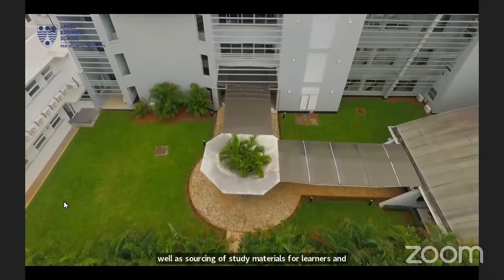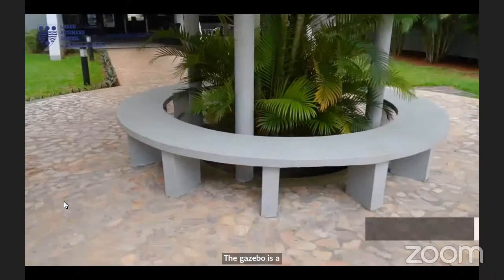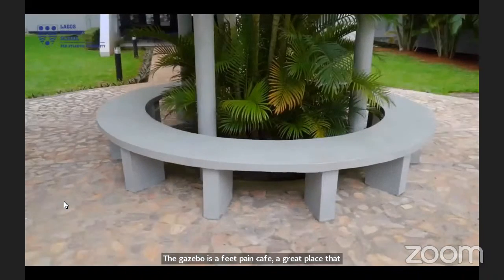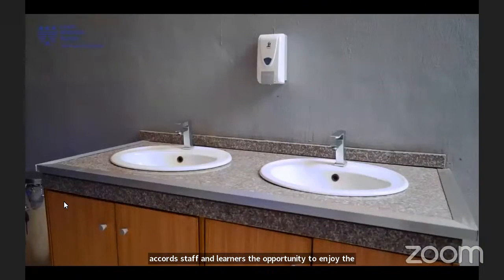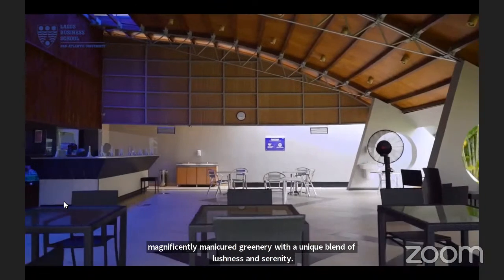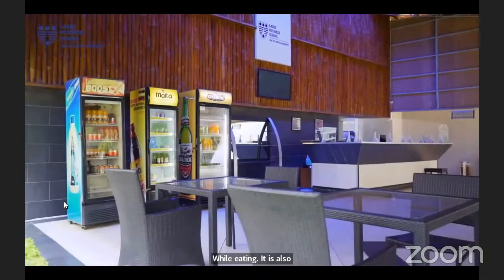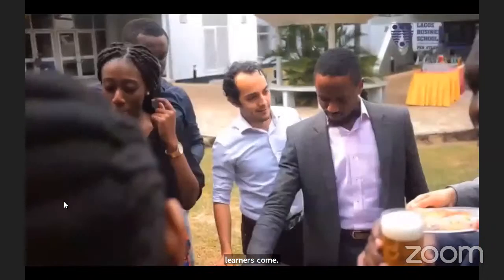The Gazebo is a fee-paying cafe, a great place that accords staff and learners the opportunity to enjoy the magnificently manicured greenery with a unique blend of lushness and serenity while eating. It is also a venue where faculty, staff and learners come to celebrate milestones such as birthdays and promotions.